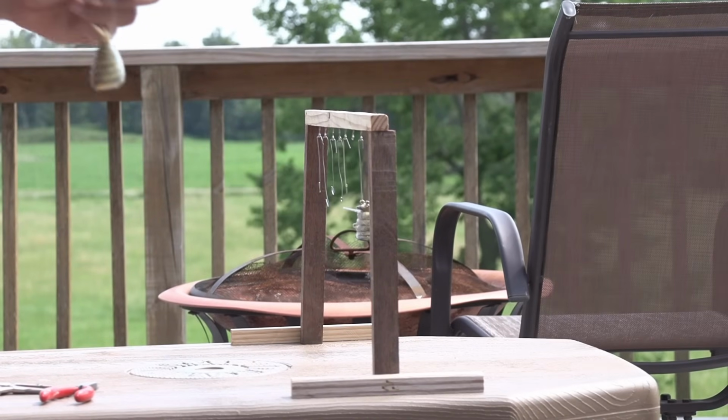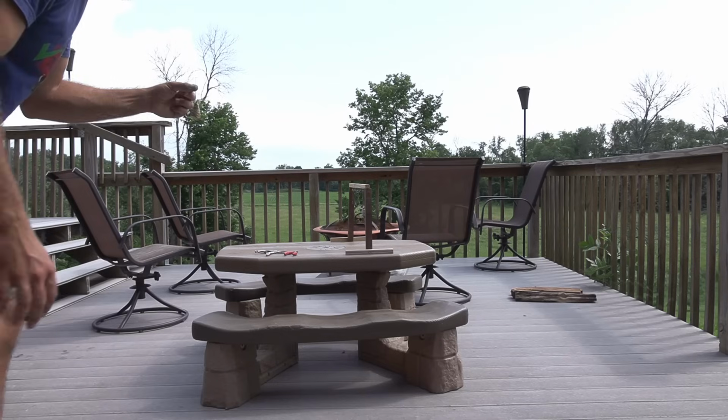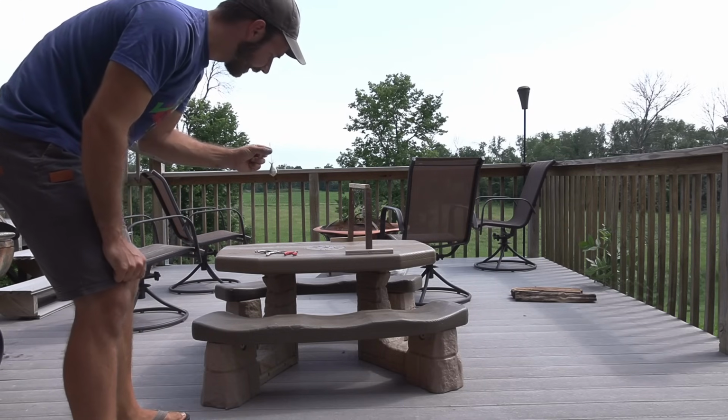Bob Saget, I got another bubble. Can you see it towards the back there? Maybe you can't, hopefully you can. Maybe I don't need to be pointing out every little imperfection on this bait, and you guys will think it's even better than it is.